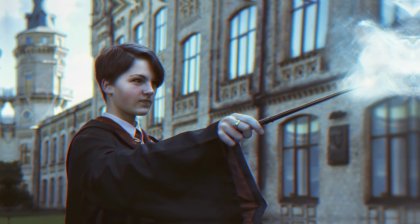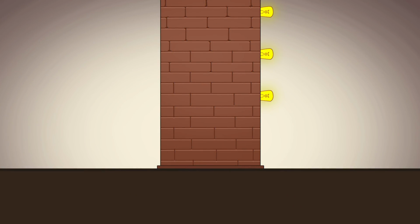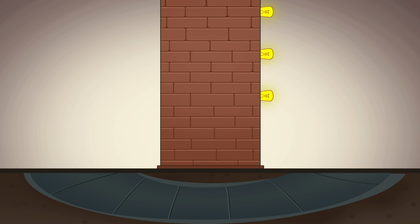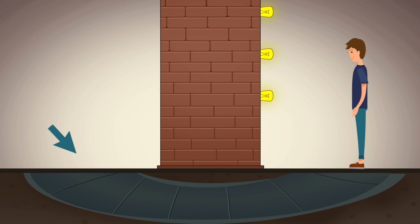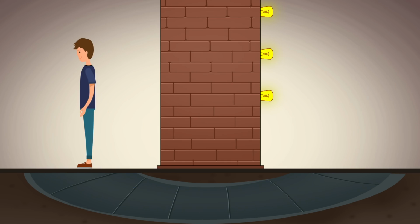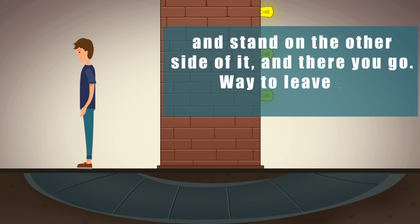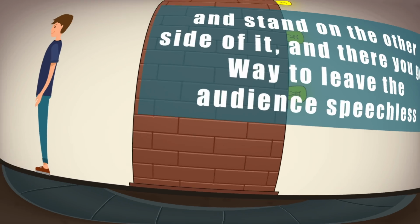And although it may seem like Hogwarts magic, the performance is quite easy. There's a special V-shaped tunnel going under the wall. That's why the spectators who study the wall and how solid it is don't find anything. The wall is completely okay. It's the floor that's not. The magician needs just a fraction of a second to go through the small tunnel going under the wall and stand on the other side of it. And there you go. Way to leave the audience speechless.